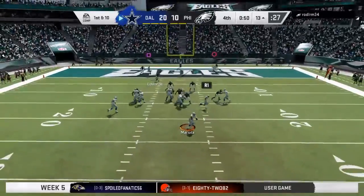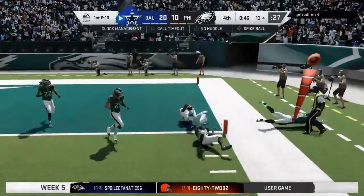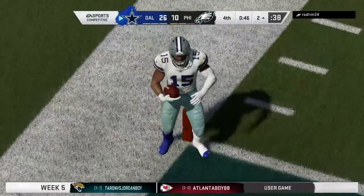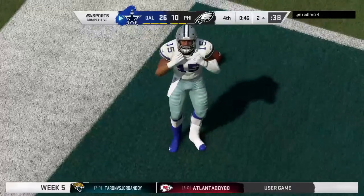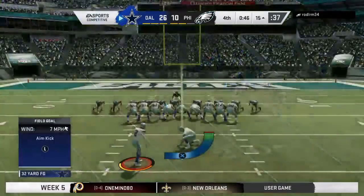Throwing here, Mariota. He'll buy some time right. That one complete to Elliott. And he is into the end zone for a Cowboy touchdown. Ezekiel Elliott, his first touchdown on the year. And the Cowboys, they push out in front further.